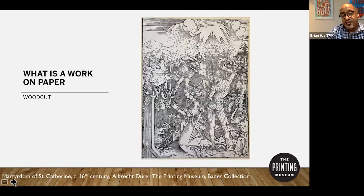So here's an example of a woodcut by Albrecht Dürer that's currently on view at the museum. This is the Martyrdom of St. Catherine. He was kind of the master of creating such detail in his studio.